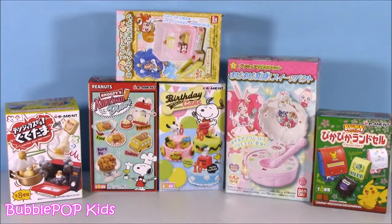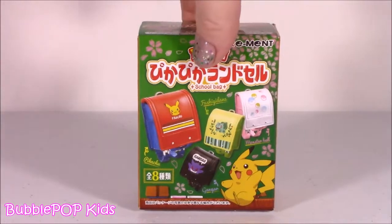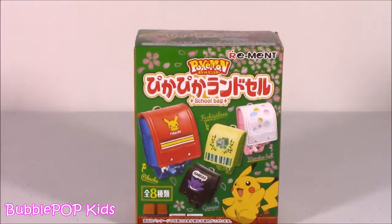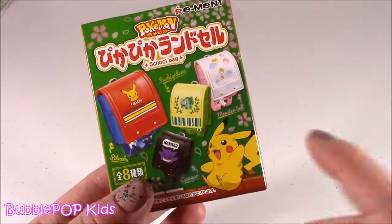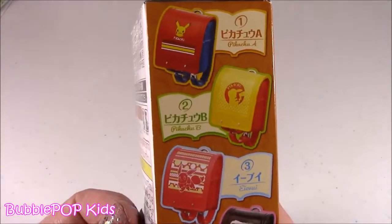Let's do this. So this little Pokemon box is just calling out my name. It is so cute. I'm so curious what's in there. So we're kicking off the show with the Pokemon school bag Re-Ment. Oh yeah. Before we start ripping this box, let's take a close-up of this baby, see what's going on with it. Now this box is so, so cute and colorful. That is why I love it. I love it so much.